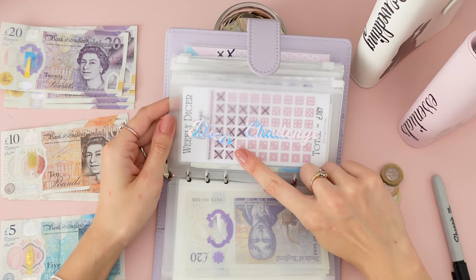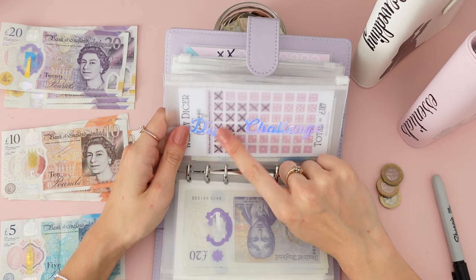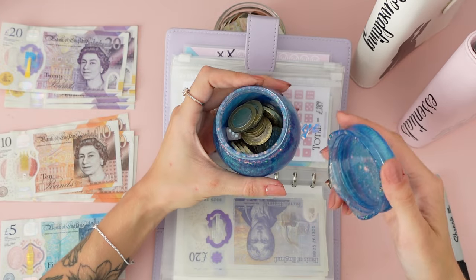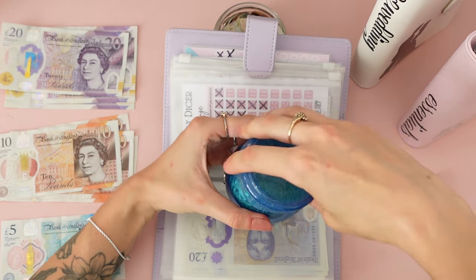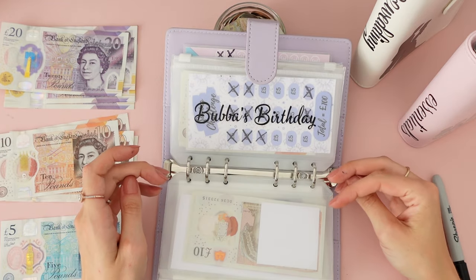And I have no idea what the hell happened to my vinyl here. Honestly, not a clue how that could have even happened. I've just got my little resin pot. This is one of the first ones I ever made, so it's very nostalgic for me. But yeah, I'm just gonna pop them in there so they're nice and safe. And then we can move on.